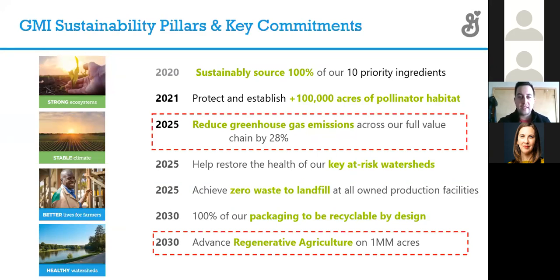We do have all these other sustainability commitments, but the two specifically that I'm responsible for and our team is working on are this greenhouse gas reduction commitment and a regenerative agriculture commitment, which I'll talk about, where we've pledged to advance regenerative ag on 1 million acres by 2030.